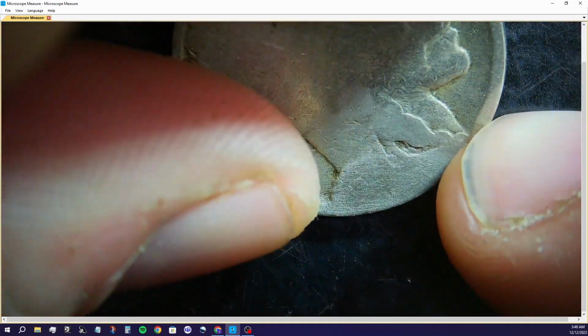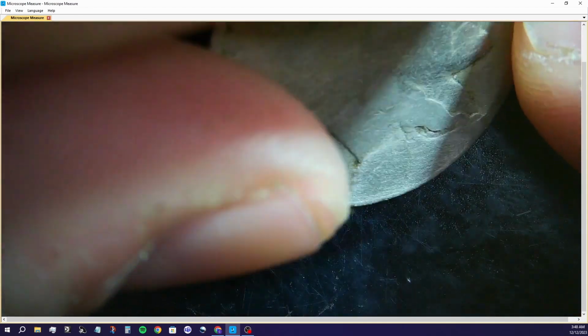Oof. This one's being a hard case, ain't it? I think it's a 15, but I don't know. It's being a pain in the butt.